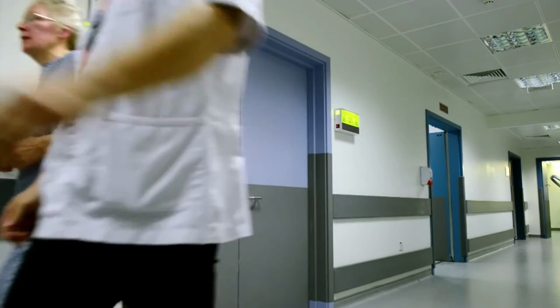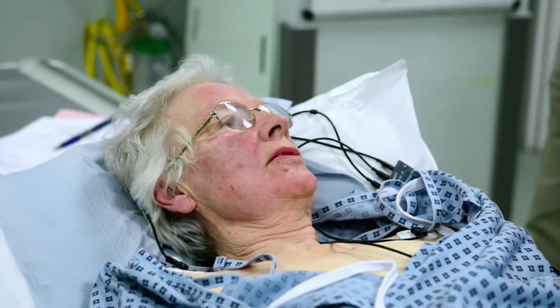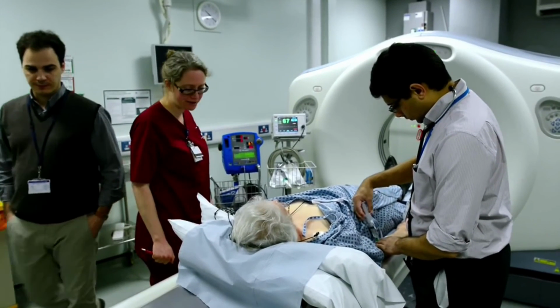This is an outpatient test. When the scan itself is taking place, intravenous contrast is administered through the cannula in the arm. The patient may experience a hot flushing sensation. Patients sometimes describe the feeling that they feel like they're wetting themselves. That's not what's happening. It's a completely normal reaction to the contrast, and again, it wears off very quickly.